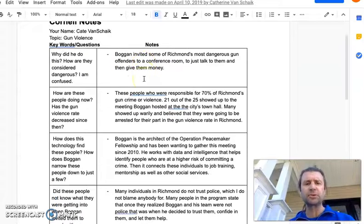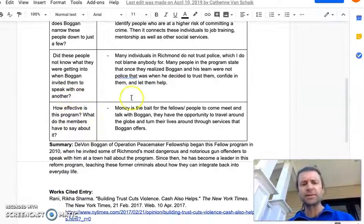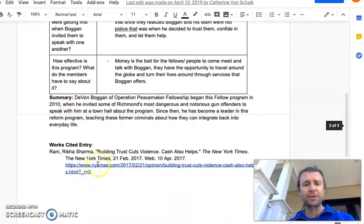You see this person has taken pretty thorough notes in the boxes here. And again, you want to take all the notes first. That's step 1. Then step 2, notes on the notes. So notice she has, why did he do this? How are they considered dangerous? I'm confused. That's probably something worth saying too. If something doesn't make sense to you, things that you want to follow up on, new questions that are provoked, you can put those over here. That's step 2. Summary at the bottom, and then here's the full citation.